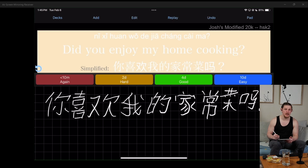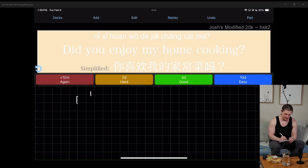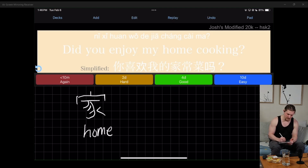I was missing one line through Thai. Thai is another word for food. Fan is also food. Thai is also food. But 家常菜 is home cooking. So this word 家 can be used as a measure word for like a hotel, but it also means home. Home or even a house, right?